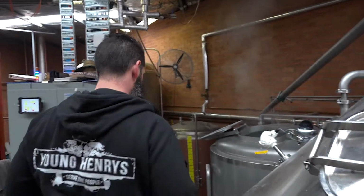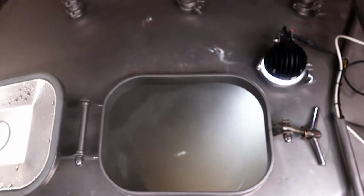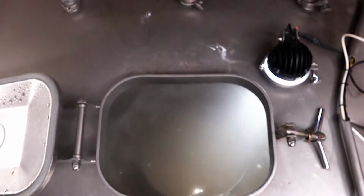Once it's done that, it comes in there and just soaks in there for a while. At this point here is where you start adding your hops. Hops add bitterness. You've got your sweetness from the malt, now you need bitterness to balance it right out. Now this process takes a few hours, and then we go into the next room where the fermentation starts.